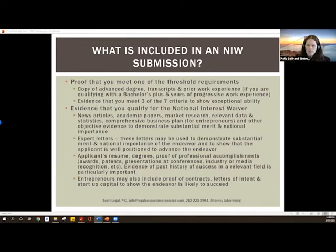Perfect. So the other thing you'll provide is your resume and degrees, and proof of your professional accomplishments. So things that are mentioned in the letters, you're going to include the objective evidence to support those things. So if you have awards, if you have patents, if you've presented at conferences, if you had industry or media recognition, all of that can go in there.